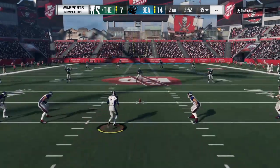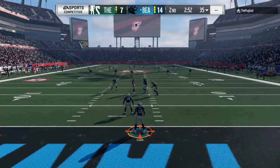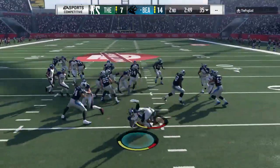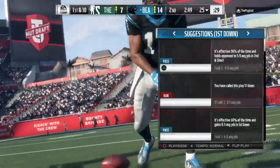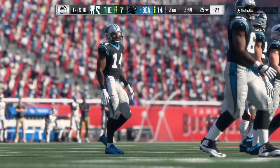Martin, the punter, now out to kick it away. This is fielded at the goal line. And not a bad return here. He gets it out to the 25-yard line. Carolina getting set to take the field. And right now they're saying, hey, let's keep this going.